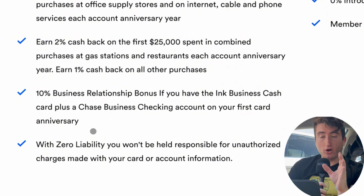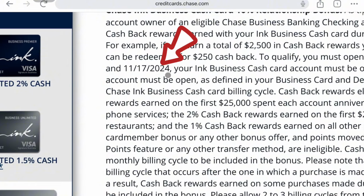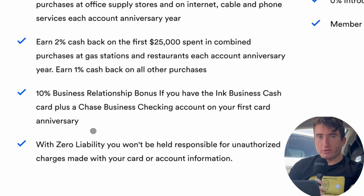The only catch, I guess, is just to apply for this card before November, but this is happening right now, right? This offer is new right now. So as far as I'm concerned, the easiest math and the best way to think about this is, as long as you have this new offer of the Chase Ink Cash card and you have a Chase Business account by the end of the year of being approved for this credit card, then you could effectively add a 10% multiplier to all these multipliers here.